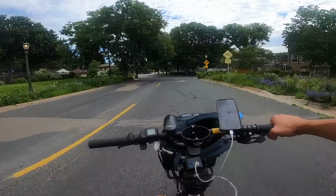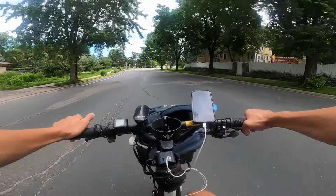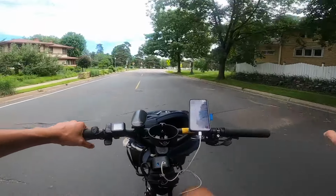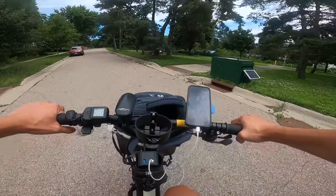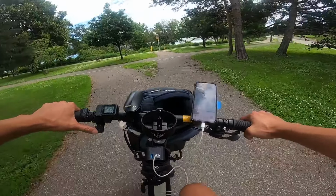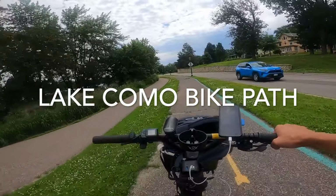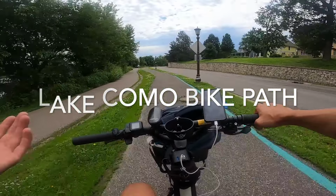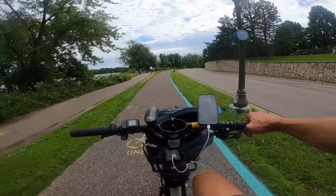So yeah, right here I just jumped into here. I think I actually missed my turn that I was supposed to take, because there's another path that goes underneath some more. But it's okay, this is a quiet enough street over here. Then right here we jump back onto the bike path. So over to our left here is Como Lake. And this bike path is a one-way path. It's very bumpy and not smooth anymore.